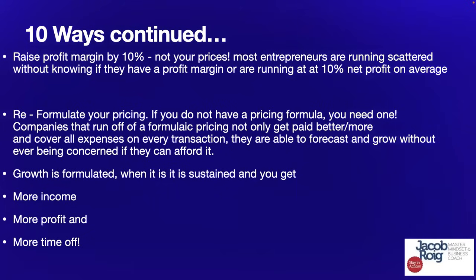Companies that run off of formulaic pricing not only get paid better and paid more often, but they cover all expenses on every single transaction. They're able to forecast and grow without ever being concerned if they can afford it or not, because they know it. When they're looking to grow, they can forecast their growth and start charging that amount months before the growth starts.